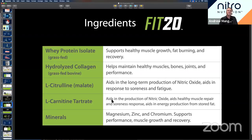Here are the ingredients that are in there. Of course, the whey protein isolate, hydrolyzed collagen, like I talked about, but we've also added L-citrulline and L-citrulline malate. These help support long-term production of nitric oxide. So we talk about nitro being the short-term pathway, and we also support the long-term pathway because L-citrulline as well as L-arginine also support long-term production of nitric oxide.